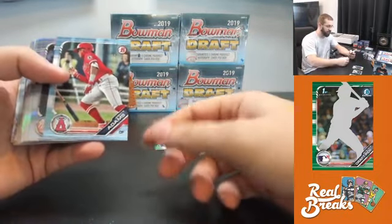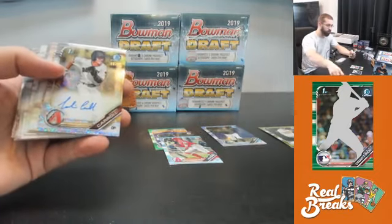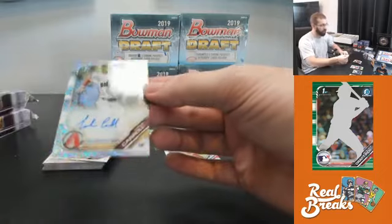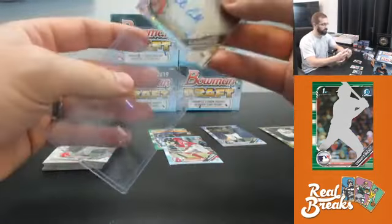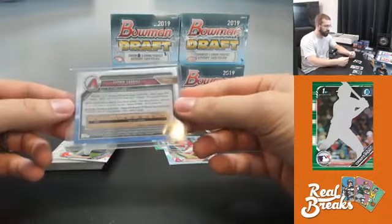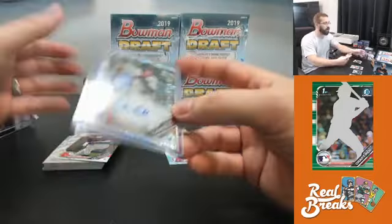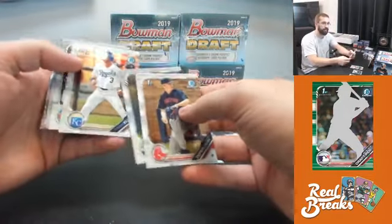Jordan Adams, sky blue out of 499. Sparkle auto Corbin Carroll. There we go, 55 out of 71, Diamondbacks to Bradley Brown. Yes. 16th overall pick, Corbin Carroll. That is definitely in the money, Mitt.